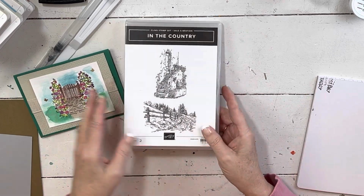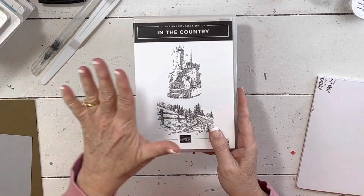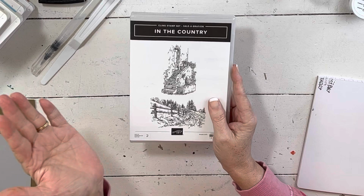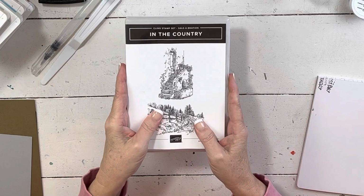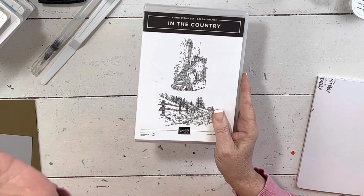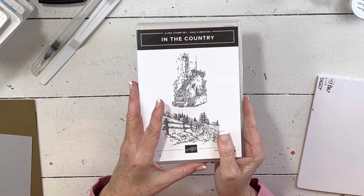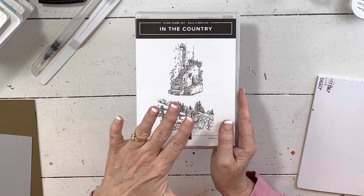And then today I'm going to use In the Country, which is Celebration, because Celebration does end and it's only one this year. You can get free stamp sets or paper with every 50. There's free punches, free stencils, free dies. There's all kinds of stuff for free with every 50 or 100. And if you spend 200, you can get 4 or 2 or 3, however the combination of things that you want. The In the Country, this is the first day that I've used it. Look, I squeaked it right in there, and I've had it, I think, since December. We won't tell anybody. But I've had it for a long time.